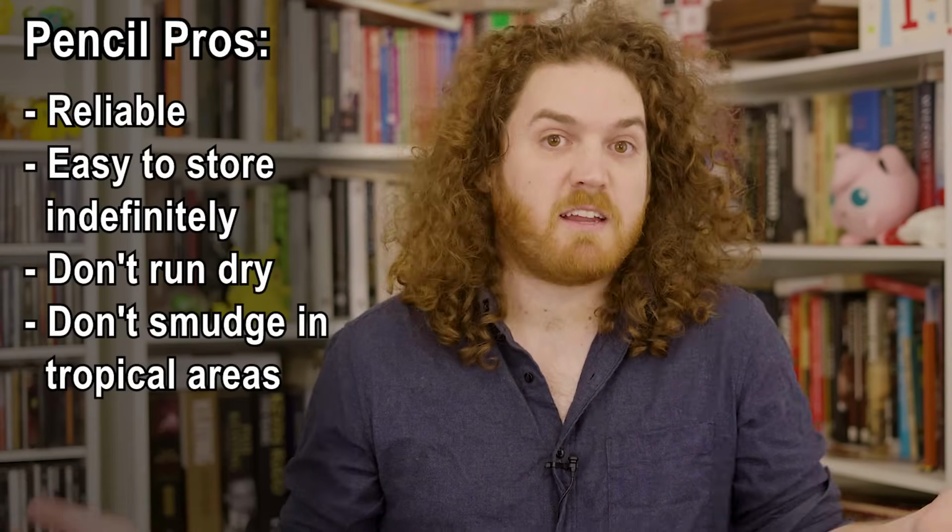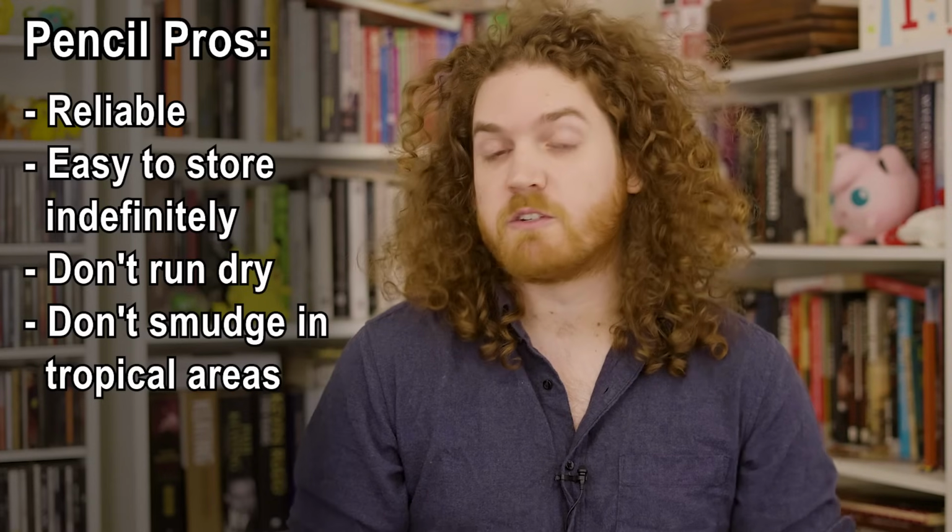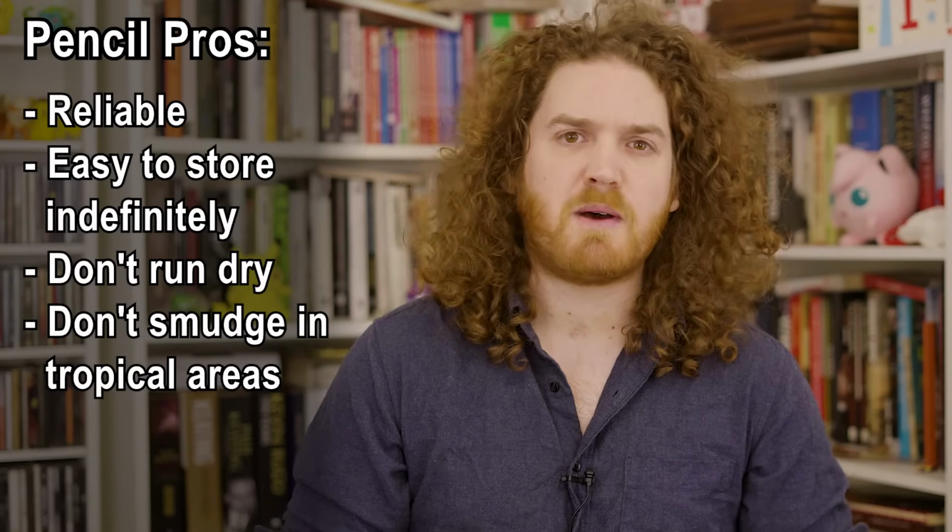Well, the simple reason as to why we are provided pencils is they're reliable. They can be stored indefinitely, they don't run out of ink, and they don't smudge in tropical areas. So it's overall just cheaper and easier to supply millions of people with pencils. That's it. As for using something else, well, yes, you're allowed to bring your own pen if you like.